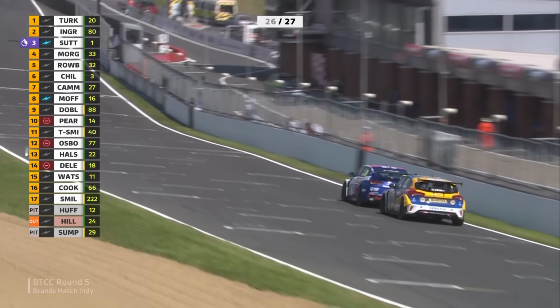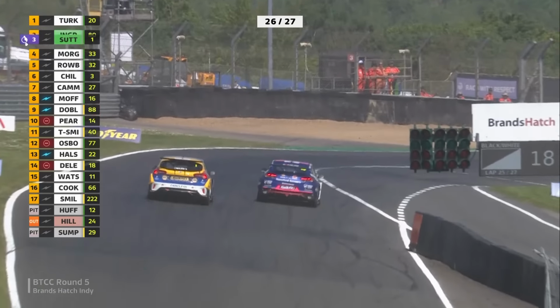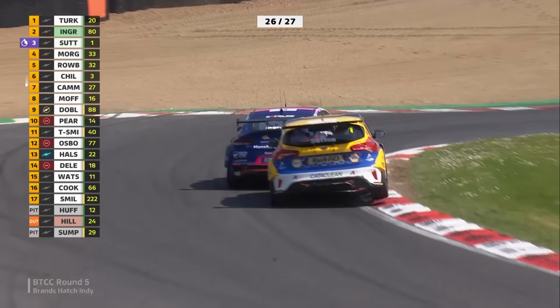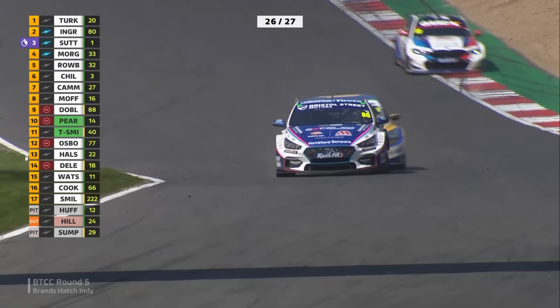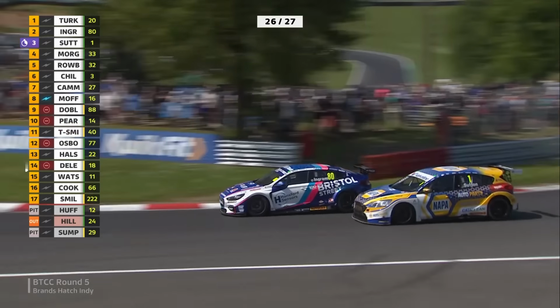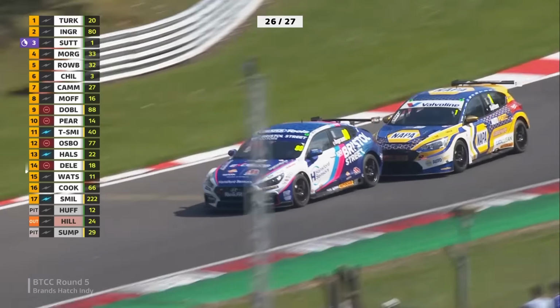Ingram just ahead of Sutton. Colin Turkington is in the race. He's just miles up the road again. He hasn't seen another car all day apart from off the grid, has he? Yeah, on the safety car, that's about it. Out of Paddock, now Sutton to the inside line, but if Ingram's got the hybrid power left, he's able to use that going up the hill, and he stays ahead. They're both equal on hybrid laps, so they'll be using it this lap and the next.